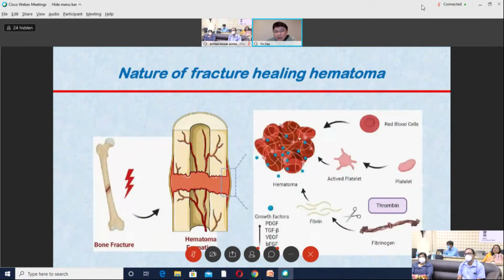Then in summary, the early healing hematoma actually contains a number of things. One is the fibrin they form, red blood cells, activated platelets, as well as a number of growth factors and cytokines, all inside that healing hematoma. Next, please.